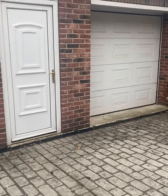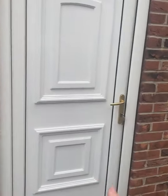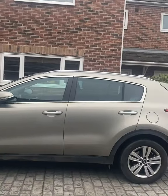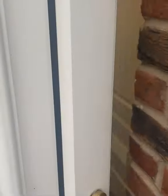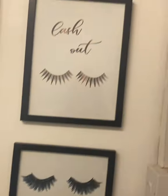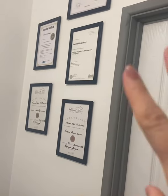Okay, so we start by, this is the actual garage and this is my room. So there's my house, there's my garage, so the commute every day is not too bad. This is the adjoining wall that we put in. I keep saying we, I didn't do any of it. My husband and his dad, my father-in-law, put the door in. I've got my little things that my friend bought me, and then my certificates here. I've got a couple more to go up.